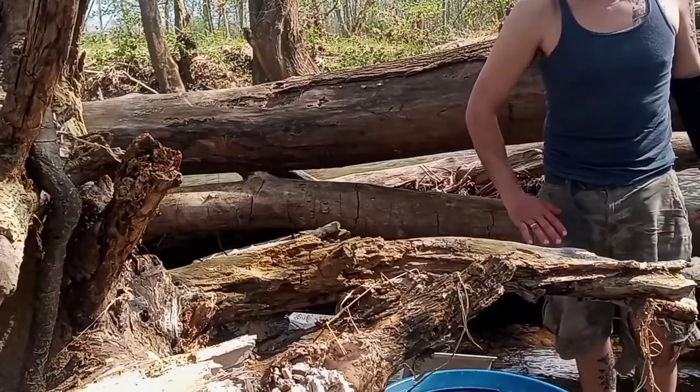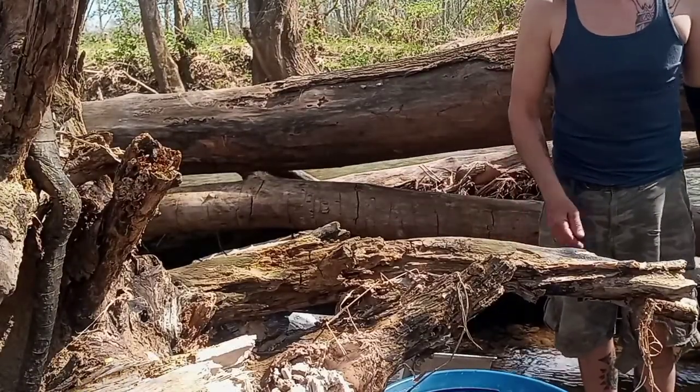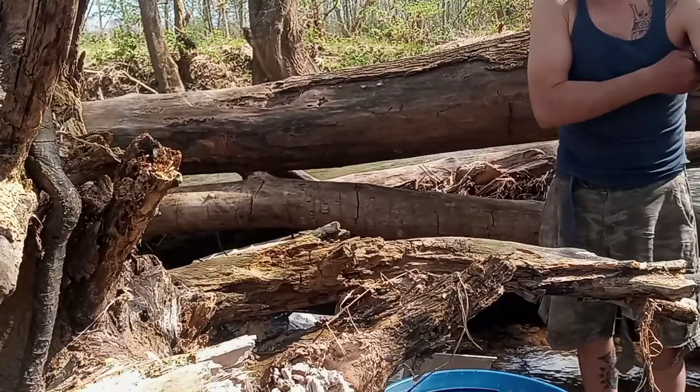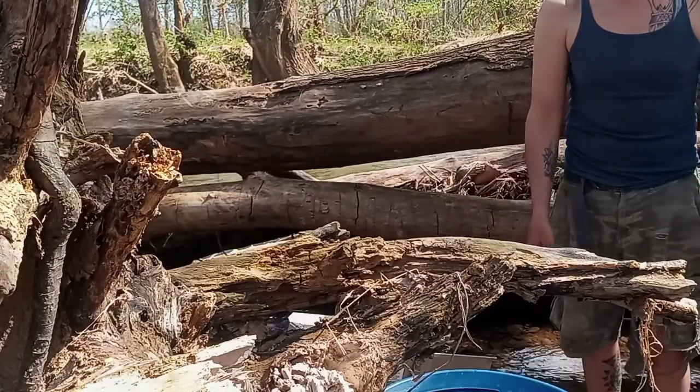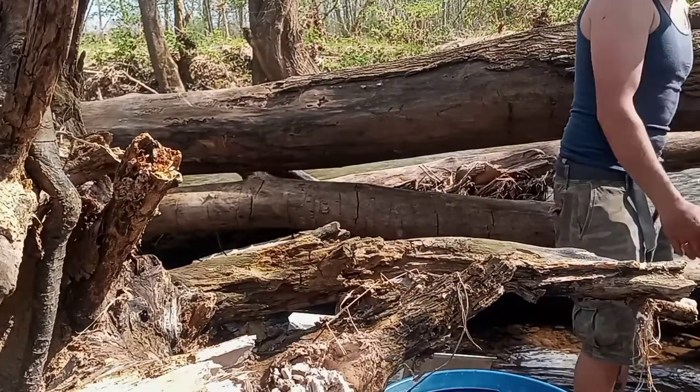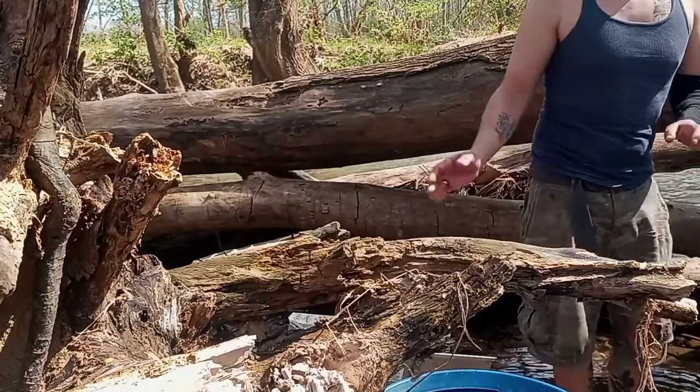Take 2. Just did my first full clean out, and yeah, I'm back up running again, and I'm starting to work around this big old boulder here, and it's getting bigger. I haven't been working too hard.